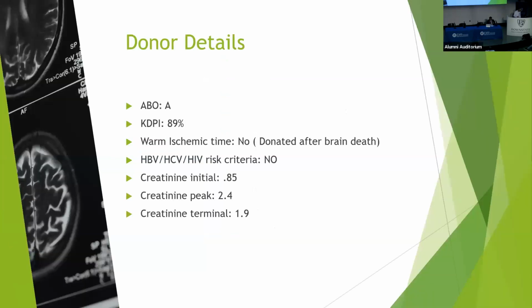The donor blood group was A, same as this patient, and the KDPI was very high. It was 89. There was no warm ischemic time. Warm ischemic time basically means the time passed from when the donor heart stops working until we remove the kidney and put it in the cold environment for transplantation. As this donor had brain death, we don't have warm ischemic time. The creatinine initial was 0.8, the peak was 2.4, and terminal 1.9.